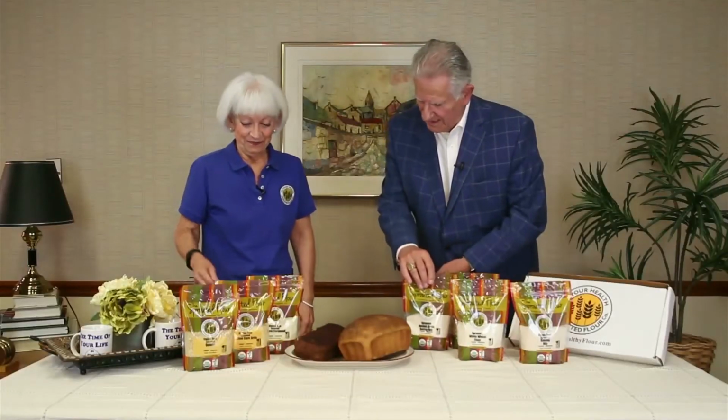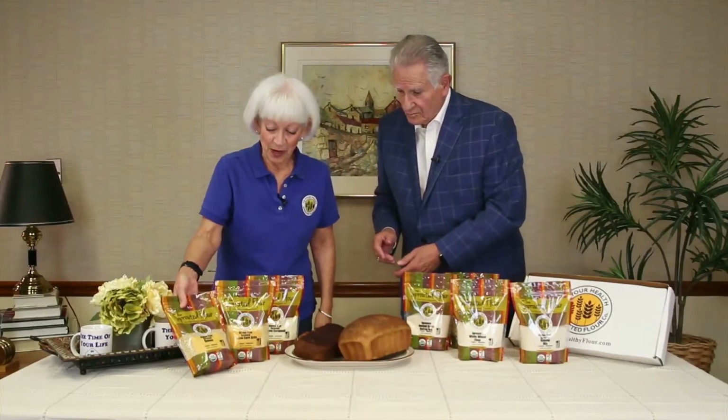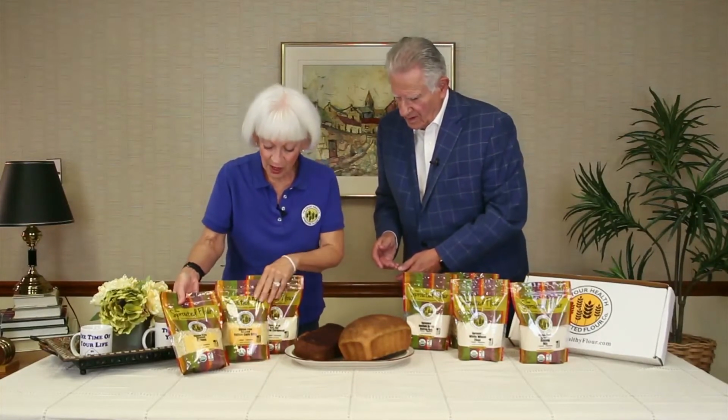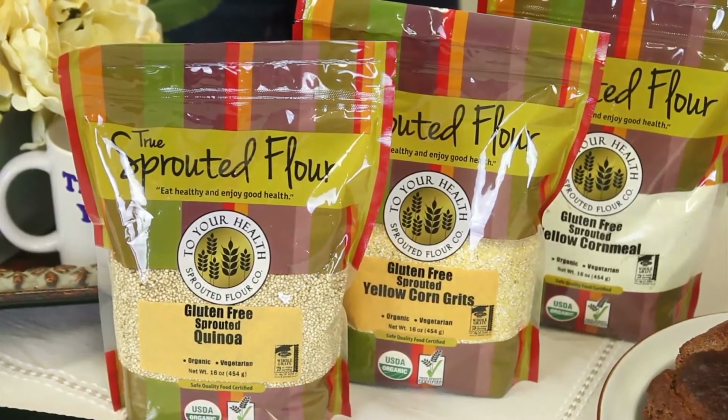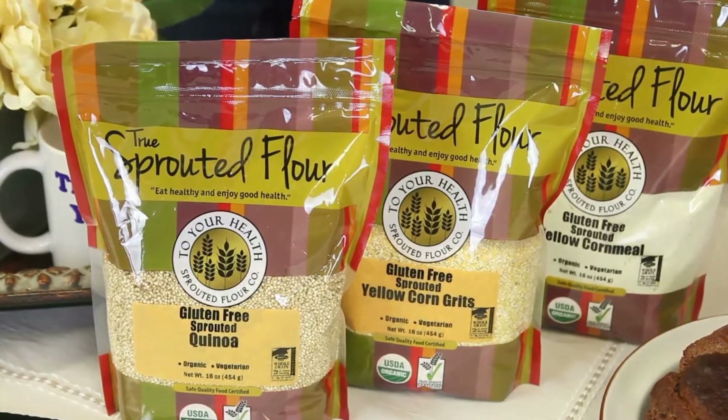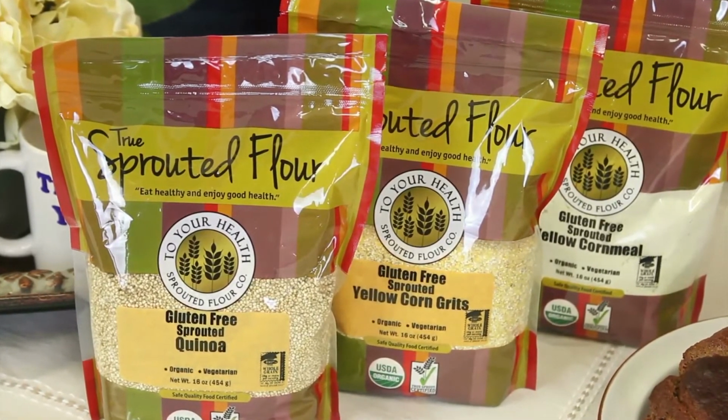One of our most popular products is our sprouted yellow corn grits. The sprouting just makes the corn so sweet. They're so good, and I'm going to hold that one up, so that's the grits.